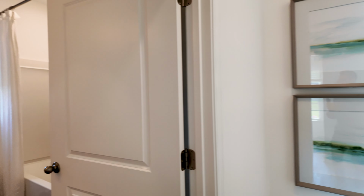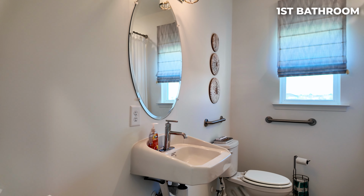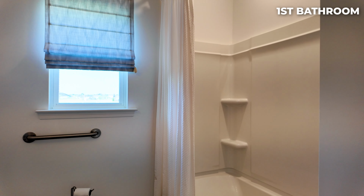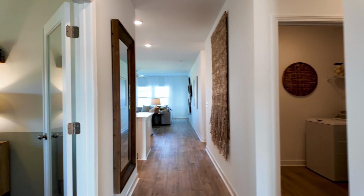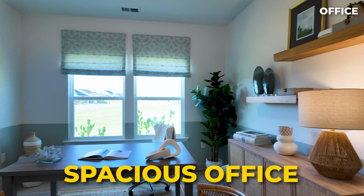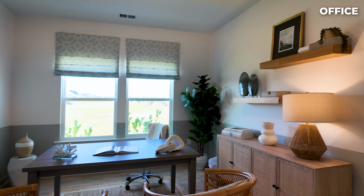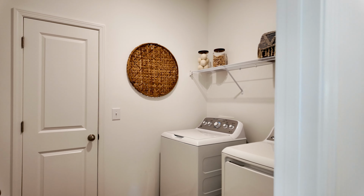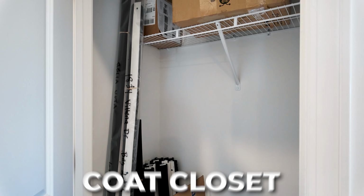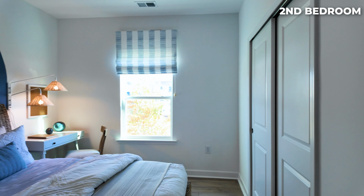Now, because this is the model home, the bathroom here is set up as like a public bathroom. Obviously, this is not what it's going to look like when you are moving into your home here. But then followed by that bedroom, you do have a nice spacious office. No closet in here, so it can be utilized as a bedroom, but technically it's not, but it's very spacious. And then across from here, you do have your laundry room. Nice little coat closet. Your entrance out into the garage, and then your second bedroom.